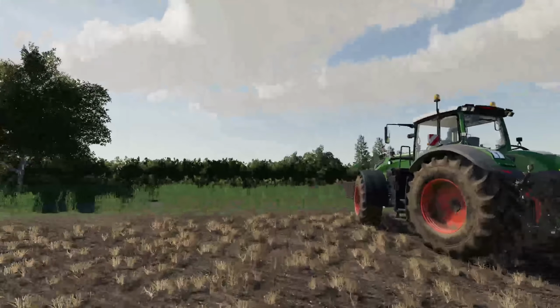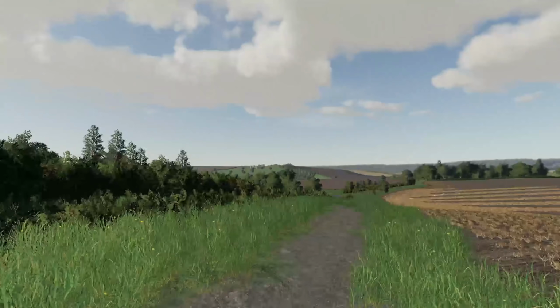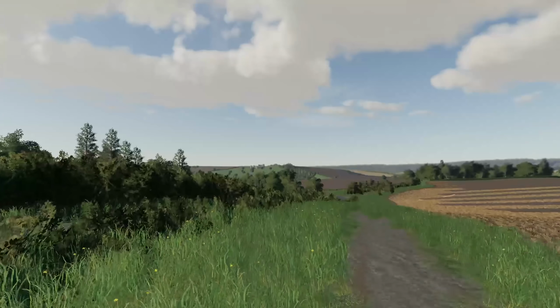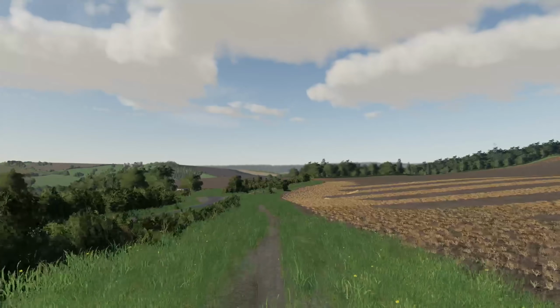Cultivator is coming along nicely. This Fendt pulls the cultivator without any problem at all. Barely knows it's there sometimes, in all honesty. So I'm hoping. Let's have a wander down here. I'm hoping that he's about to arrive sooner rather than later. And if he does, then fantastic. We can get ourselves back in and working.